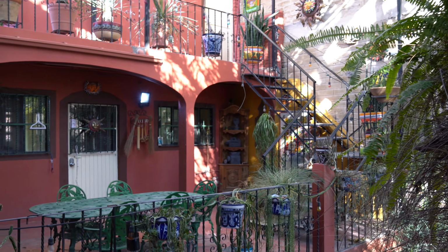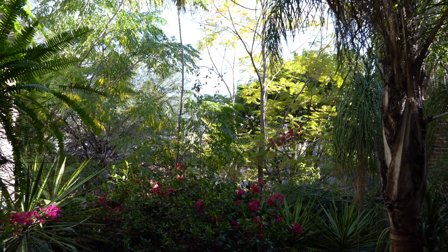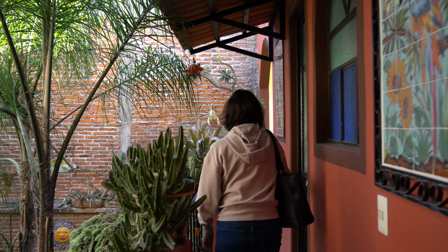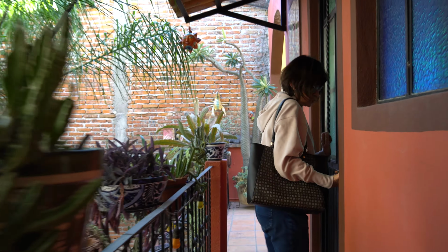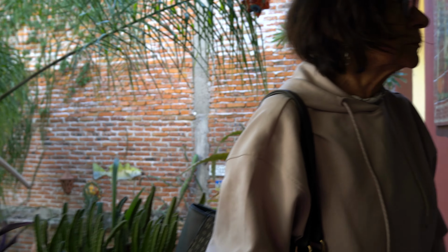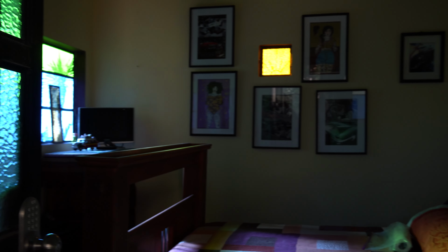So here we are coming out into, I'll call it, the main level of the outdoor space. I did notice that in the bathrooms, they had bathtubs, which is something that we haven't really seen a whole lot of as well. So as you can see, you kind of come out into a central courtyard area and then you can go back in. So this was another bedroom.